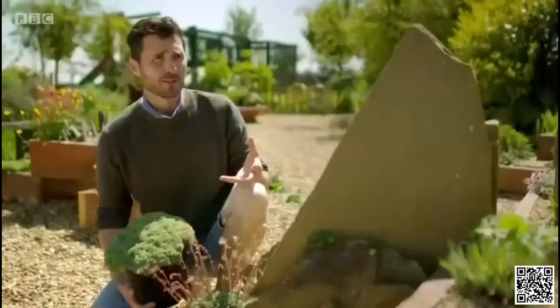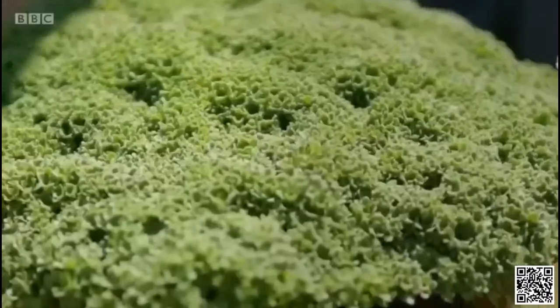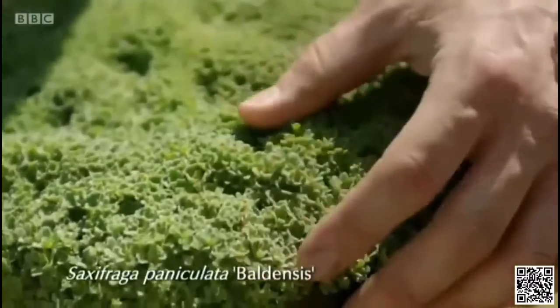So this is the Saxifraga family. In my hand is Saxifraga paniculata baldensis. It's a really tight foliage. As you can see, the crowns are very small. There's absolutely thousands of crowns in here.